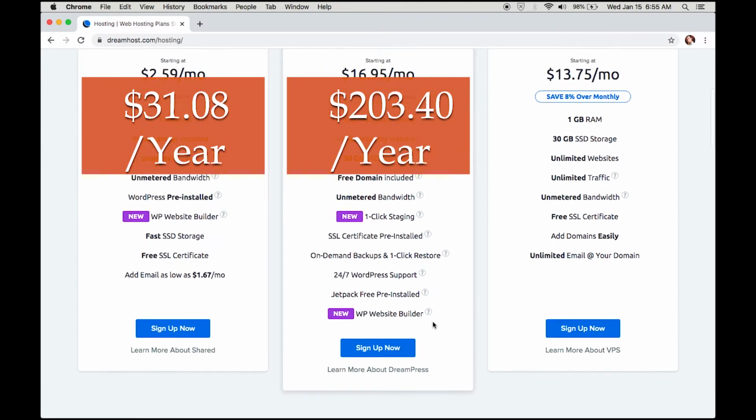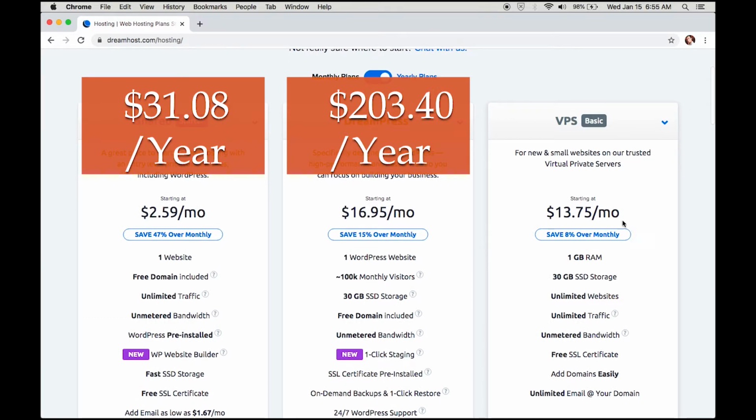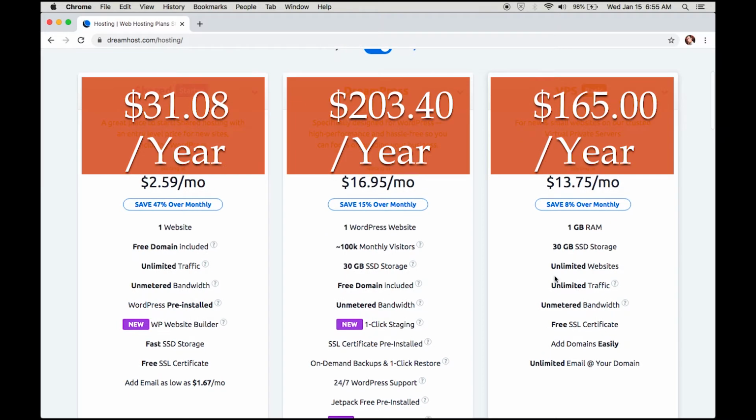Over here on the right here, we have a $13.75 a month. So with $13.75 a month, that comes out to $165. Now here you have unlimited websites, unlimited traffic, unmetered bandwidth, all these features, 1 gigabyte of RAM. So this is really for new and small websites, and this is really the one I went with here. So this is where I fit in. You can fit into any one of these three columns, but basically I went with this one.